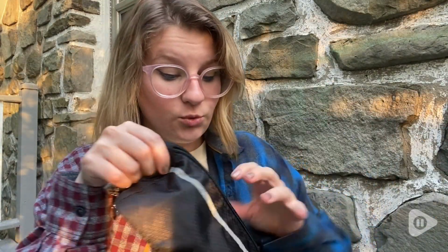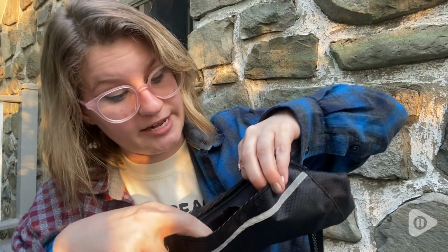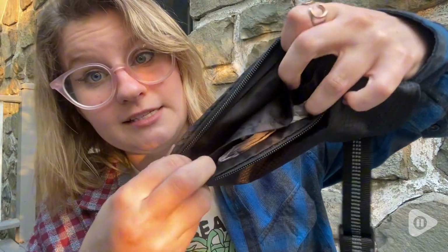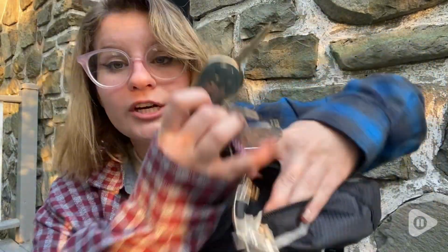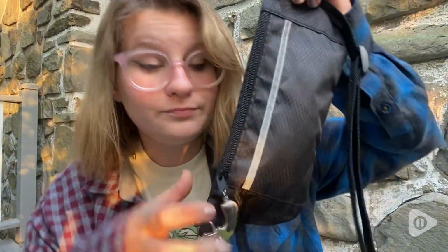The fanny pack itself is super spacious. You can keep everything secure in there. There's two little pockets. I put the little baggies in one. You can put your keys in, it fits it, and then it zips right back up.